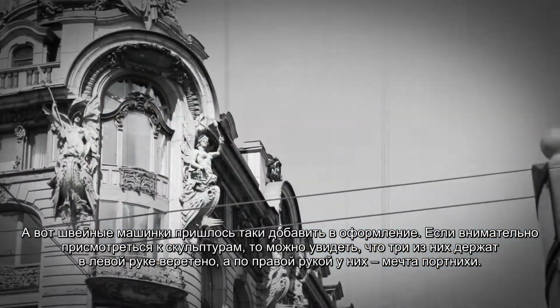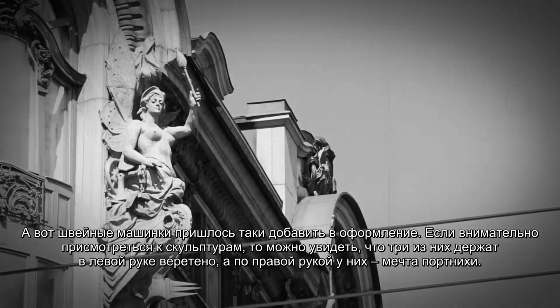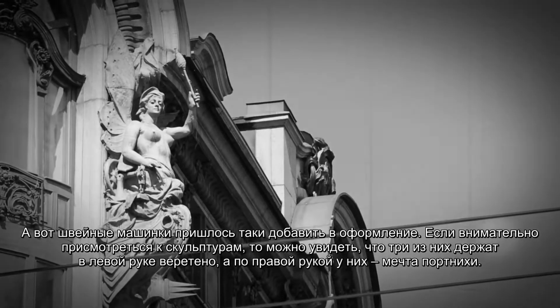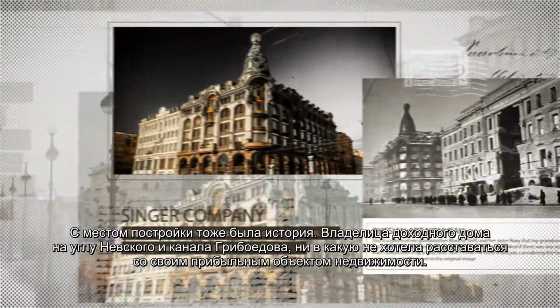If you look close enough at the sculptures, you would notice that 3 of them are holding a spindle in left hands, and on the right hands is true design of any seamstress. The placement of this architectural masterpiece has its own story.